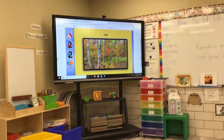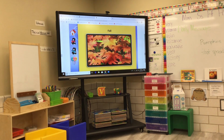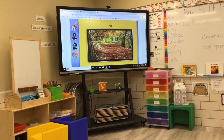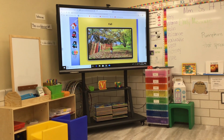Look up at the trees. Their leaves turn beautiful colors in the fall: orange, red, and yellow. The leaves fall to the ground, and when you walk on them, it sounds like crunch, crunch, crunch. That's a sound that tells you it's fall.